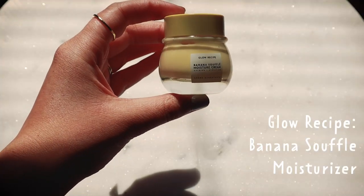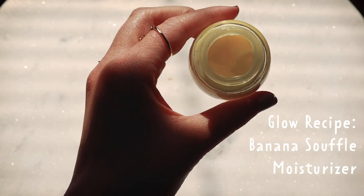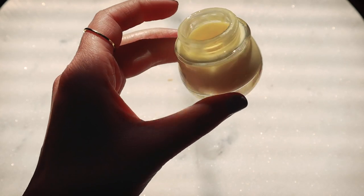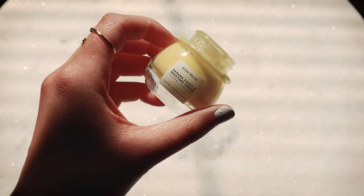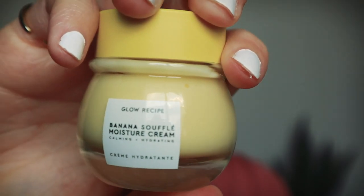Next, I'm going to use my Gloe Recipe Banana Soufflé Moisturizer. This is really great at sealing in all of my other skincare products that I put on before it. Gloe Recipe is just one of those brands that I absolutely love every single product that they have. I will say though that all of their products are pretty heavily scented. This one smells just like Banana Laffy Taffy, which I personally like, but I know some people won't. So that's something to keep in mind.